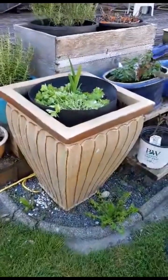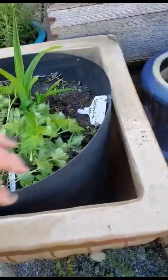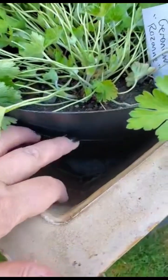One last tip: if you have a tall planter like this, and you don't intend to put necessarily a very large deep-rooted plant in there, you can put junk in the bottom and then put your planter on top of that to elevate the planter, so you don't have to fill the whole thing with soil. I put chunks of plastic down. I've got just like these, oh, that's not focusing.